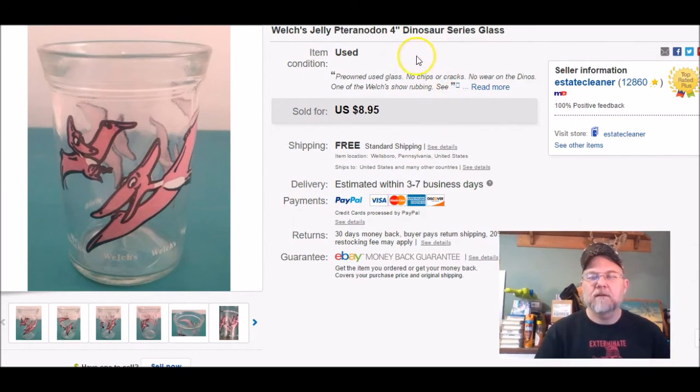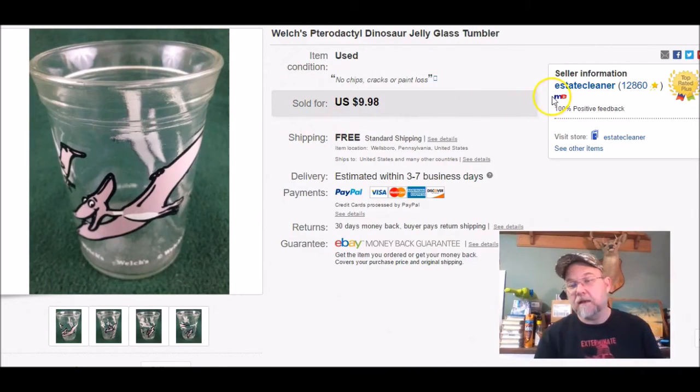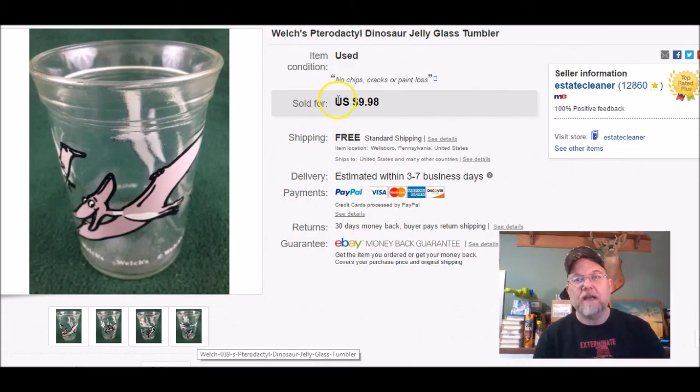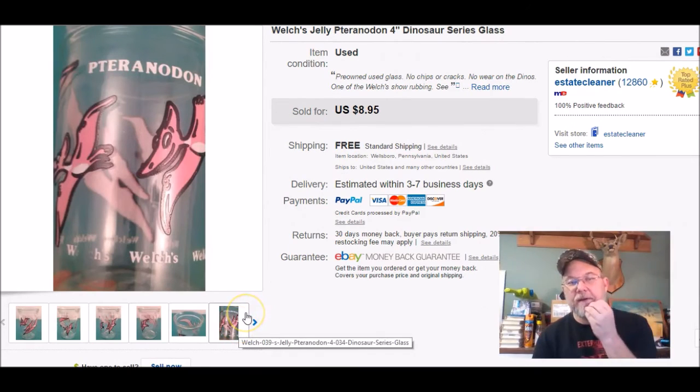Welch's jelly glass with pterodactyls on there, or Pterodon it's called. And then the next one is another one, but this one says pterodactyl. The glass actually, one said Pterodon, one said pterodactyl. So you can see a pterodactyl on that one, and on this one it says Pterodon. So I don't know what the deal is. It looks like the same thing to me, but I'm sure it's not scientifically accurate there.